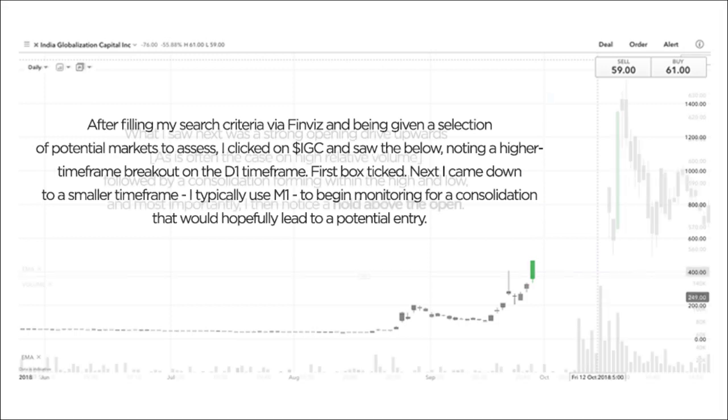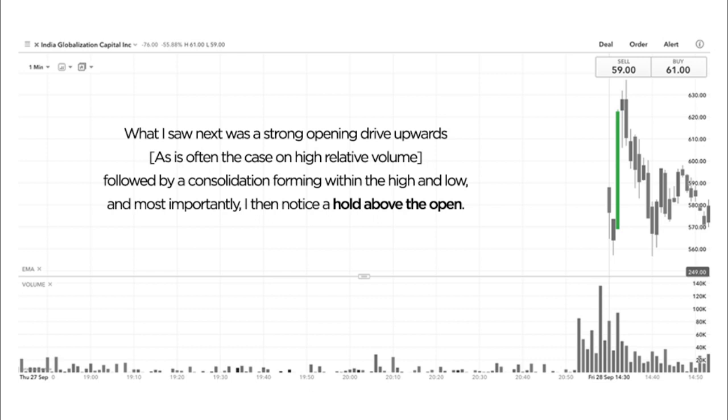potential entry for us. Now, what we see next is a strong opening drive upwards, as is often the case on high relative volume, followed by consolidation forming within the high and the low. And most importantly, we notice that we hold above the open. Now, this is crucial because we're not just gaining momentum and then having people fade this momentum and having a kind of game over situation on our hands. We're holding above the open, which is a huge indication of strength.